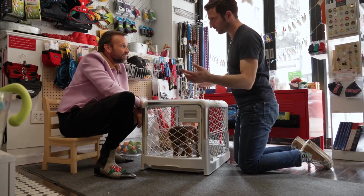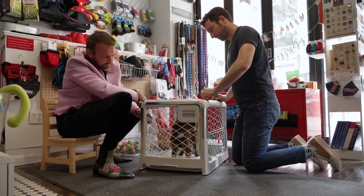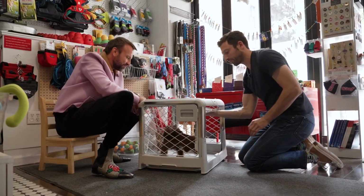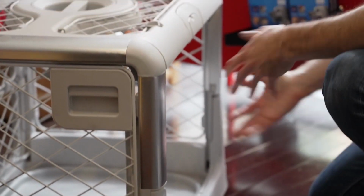This is our ceiling hatch. Really helpful for crate training. Yeah, so they don't squirm out the front like you would with a traditional wire crate. And then you've got the side door, which a lot of people love. Watch out, little buddy. Great for when your dog's a bit older, it becomes like their condo, you know, they go in and out as they please.